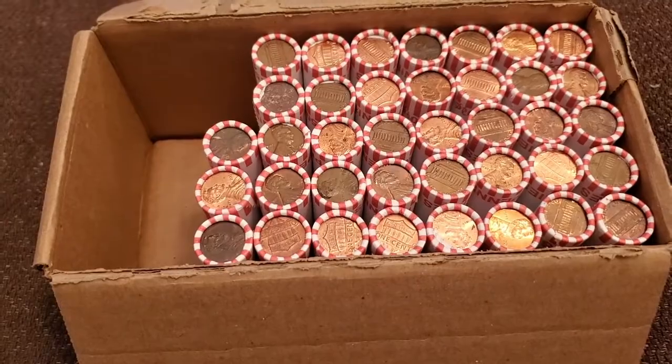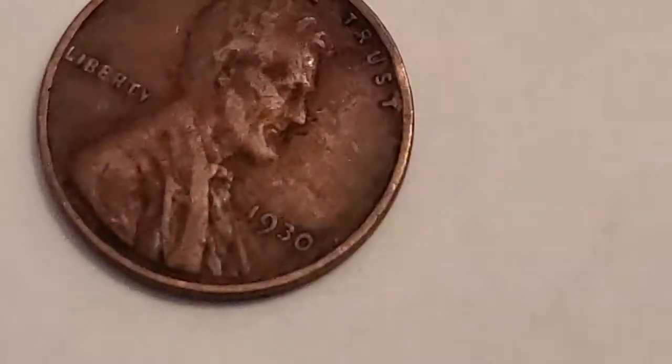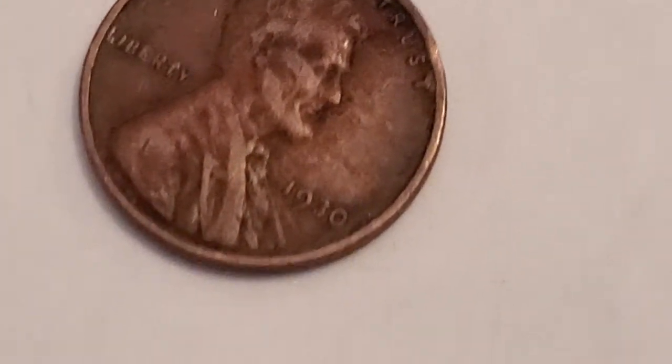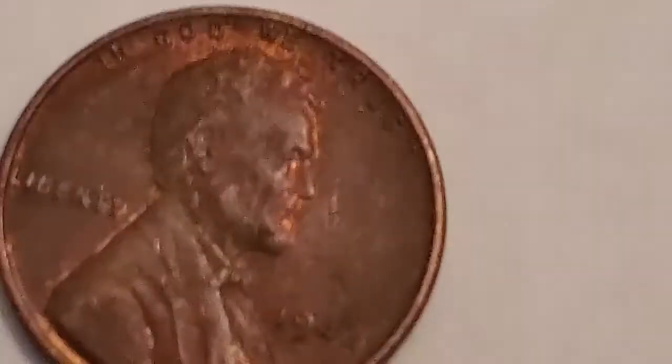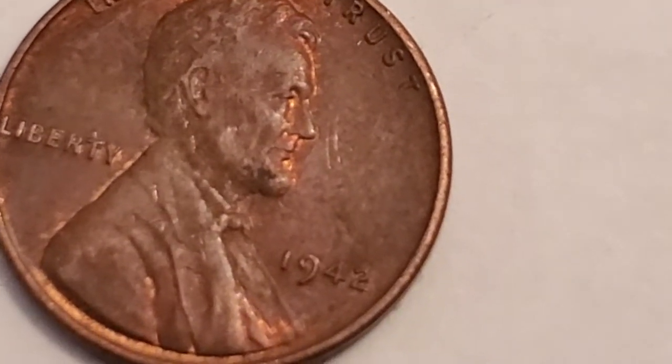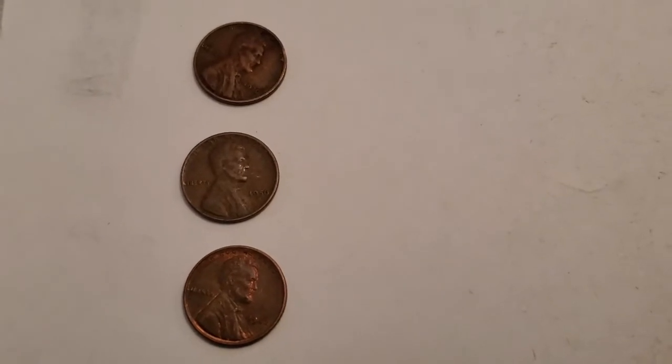12 rolls in. We've got 3 more finds. We've got a 1930, a 1956 Denver, and a 1942 Philadelphia. Gonna update it a little less frequently. Be back when we've got a few more.